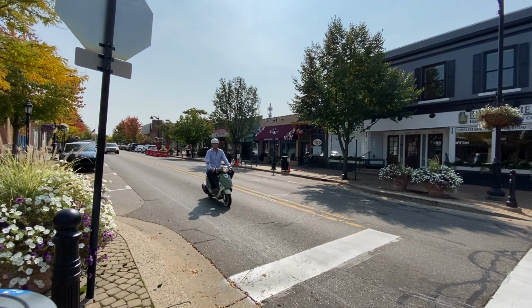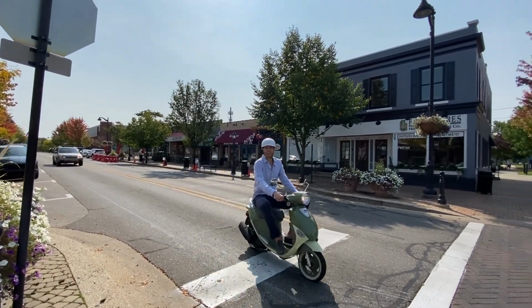Doesn't get much better than Gaslight Village on a sunny day.